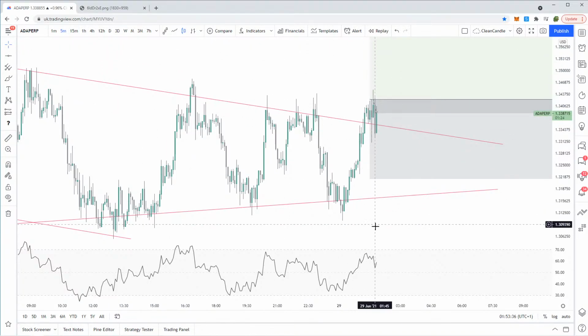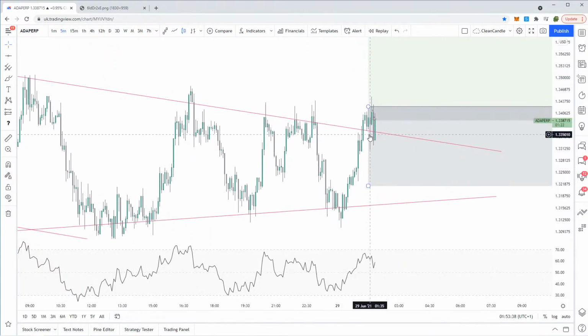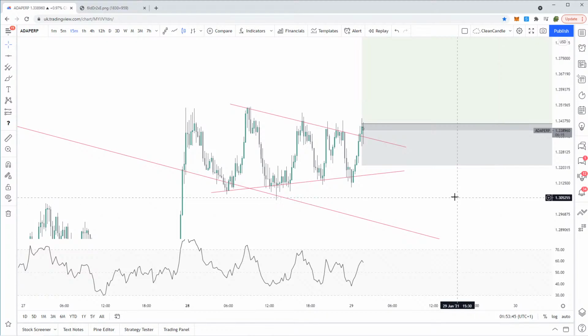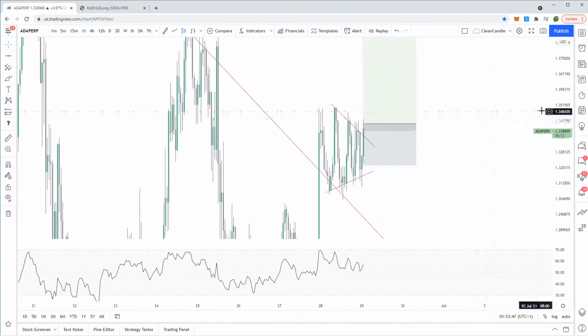Divergences again over here in an awkward position. Man, Ada really is wanting to stay locked in here. 7 minutes to go.